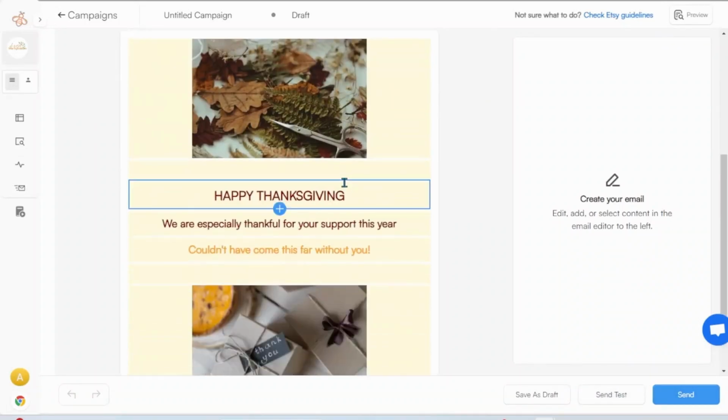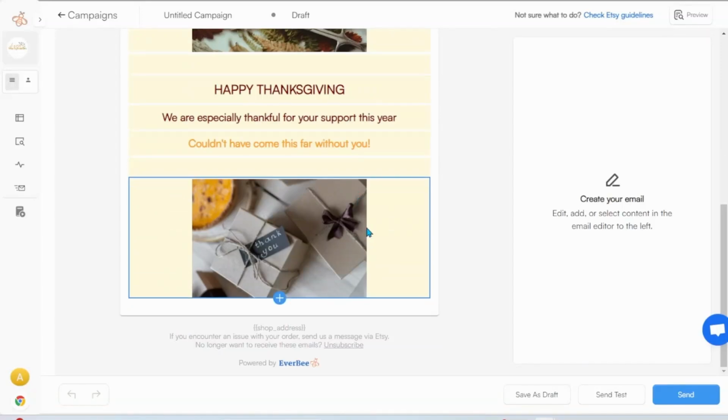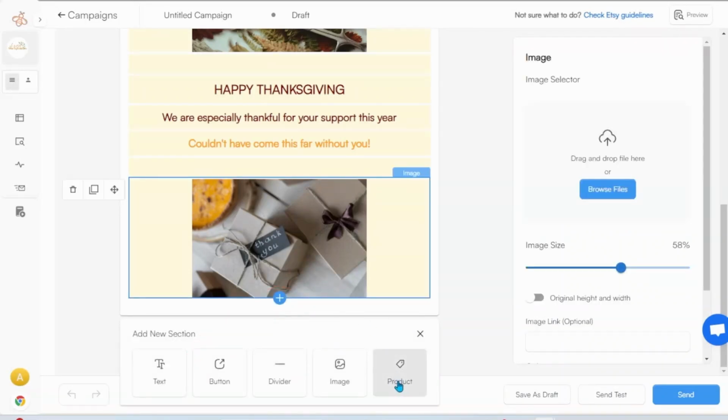This is a really fun template, but I would want to add some products and have a call to action, so probably a coupon code for my customers. So to just add that content, I would just select the plus sign here. Then I could add a product, an image, a button, or even text.